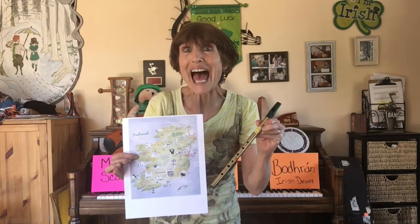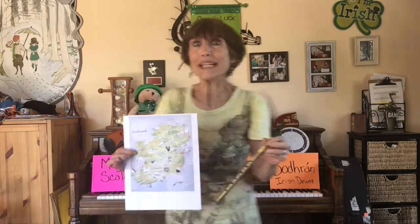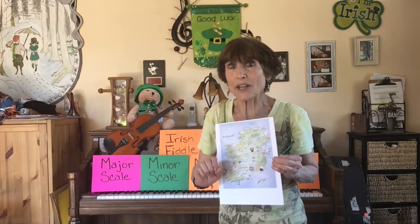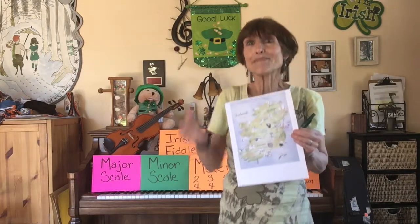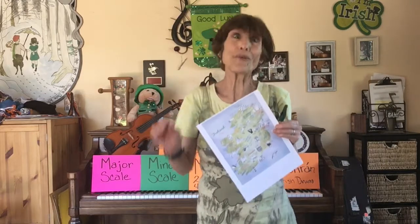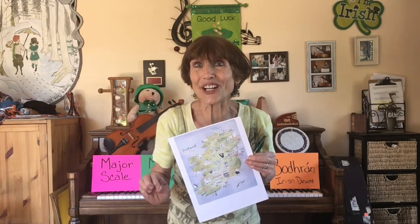Well, now it's time for another Irish instrument, and this time we're going to do some singing. Remember, we've been listening for whether the music is major, happy, upbeat, whether the music is minor, sort of sad or mysterious. And we've been talking about the meter, whether the music is getting two beats, one, two, one, two, three beats, one, two, three, one, two, three, or four beats, one, two, three, four, one, two, three, four. So let's check out this next Irish instrument and then we'll learn a new song.